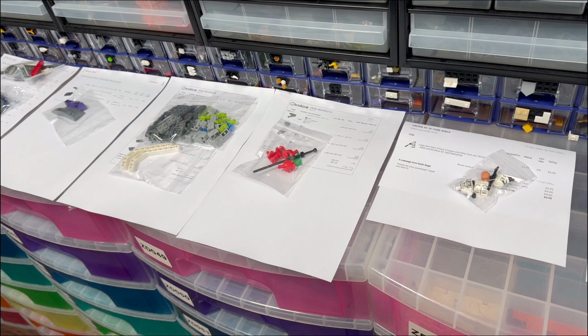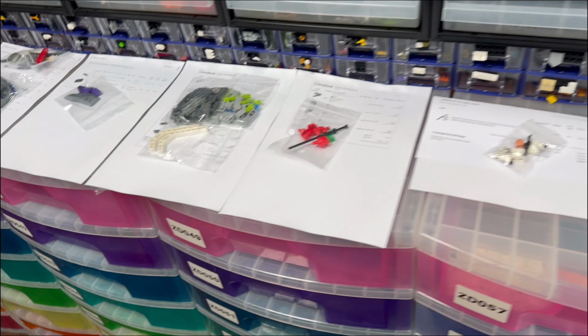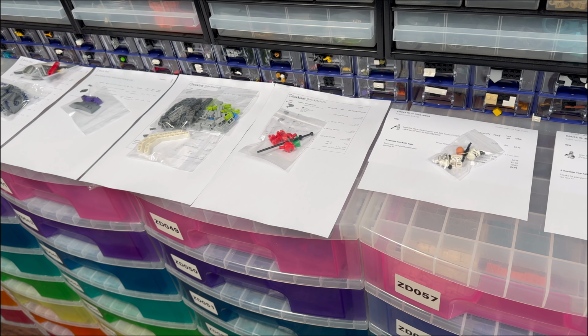So I'll get this packed up, and that's going to do us for this week, and we'll get back to it on Monday.